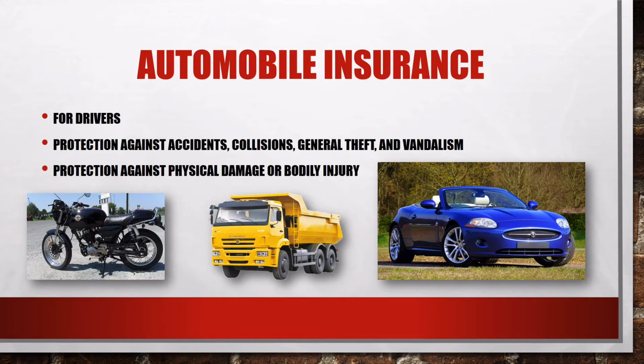Because we have drivers in the family, we have car insurance. We also use the insurance for roadside assistance and uninsured and underinsured motorists.